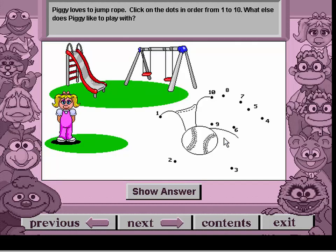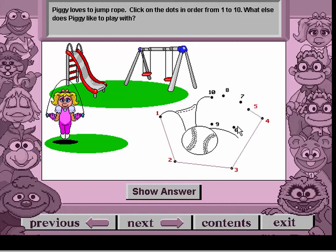Piggy loves to jump rope. Click on the dots in order from 1 to 10. What else does Piggy like to play with? One, two, three, four, five, six, seven, eight, nine, ten.